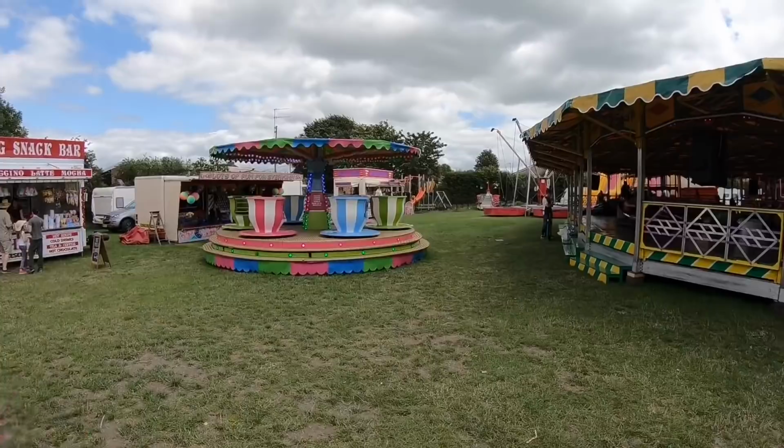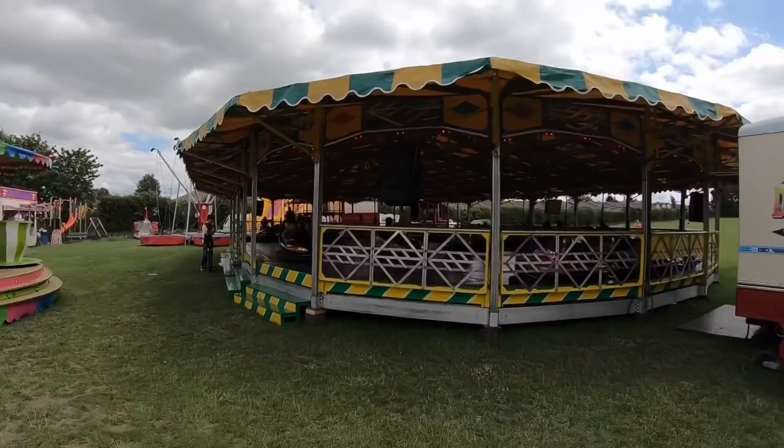You've also got the Super Dodgems behind me as well. Never done that one before. So have you? I'll show you what's here. Seriously, it's the smallest fair I've ever seen in my life, but it's worth a visit. We were driving past it anyway.